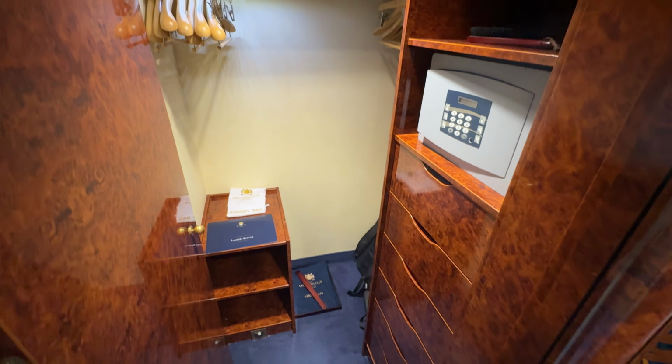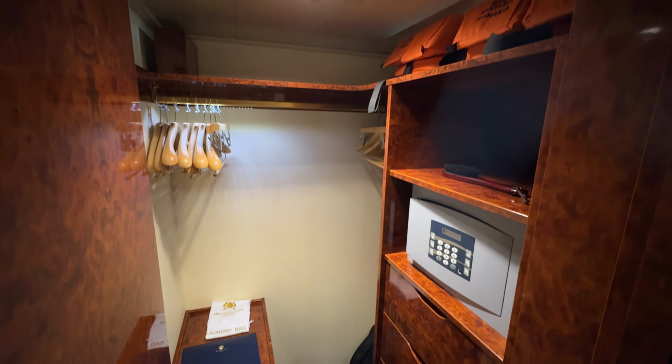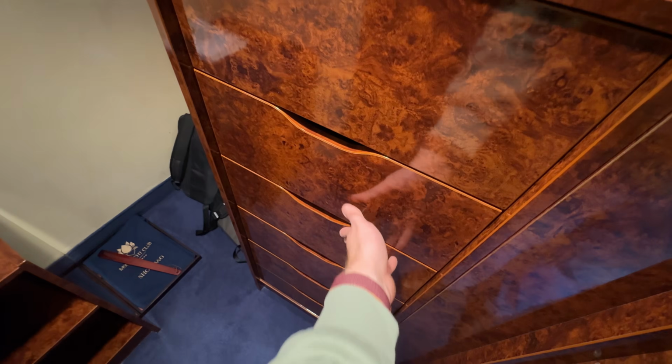We also just want to say about the storage in this cabin. Obviously we mentioned the walk-in closet space, and whenever you go into it, there's drawers, there's shelves, there's hanging space, there's a big shelf at the top. And then opposite there's another cupboard which has more shallow shelves, and we put our shoes and things in there.